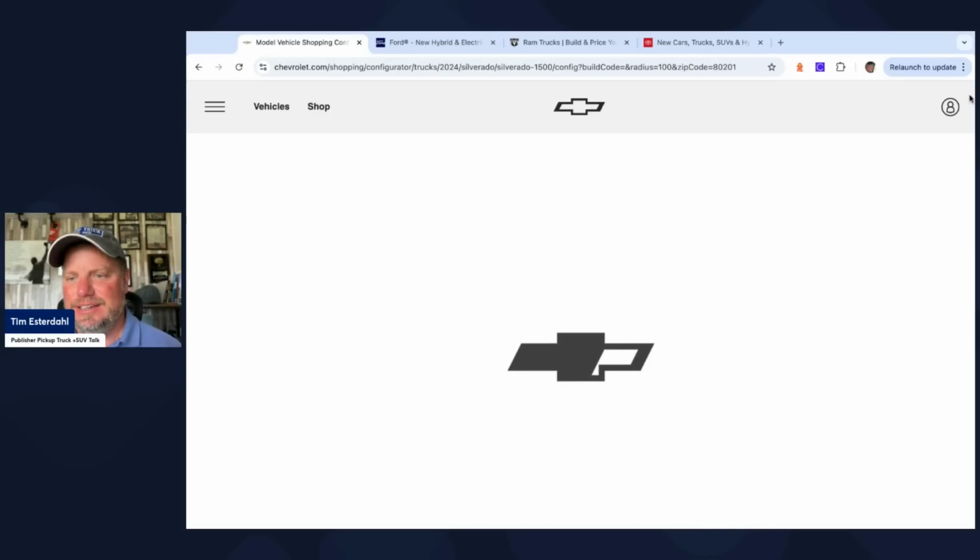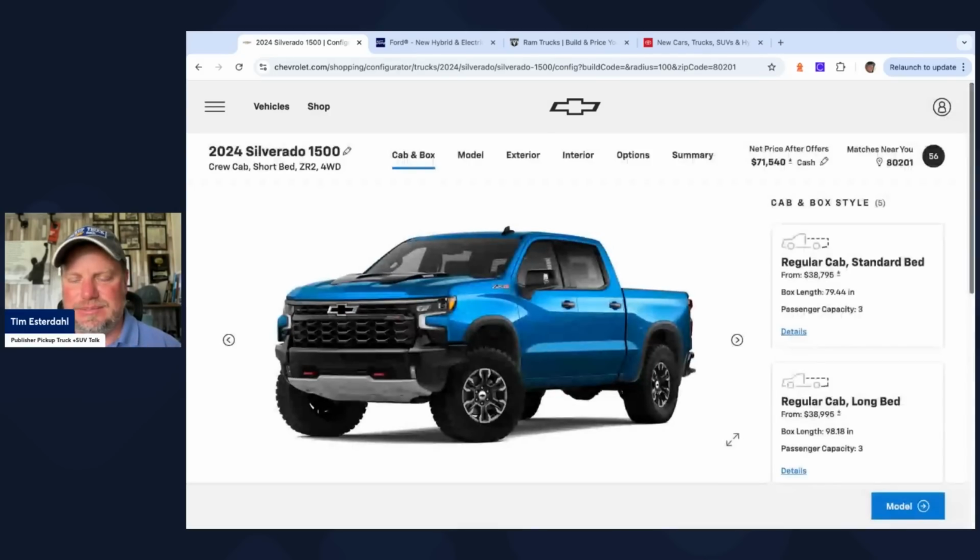Now, it used to be build and price. So this will take you to a dealer eventually if you click all the buttons. You don't need to do that.